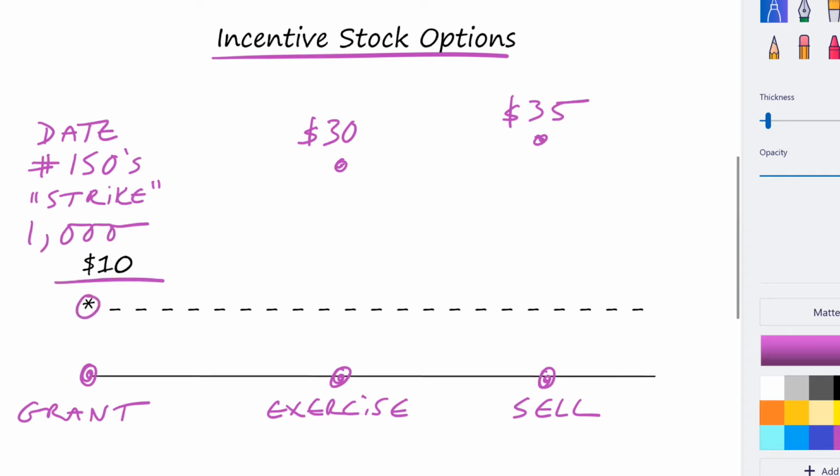From here, you're likely just going to wait a while because there's probably a vesting schedule in place, which simply refers to a point in time where you're then able to take action and exercise the options that were granted to you. So let's say you decide to exercise here when your company stock is currently trading at $30 per share.